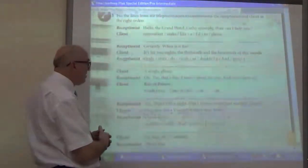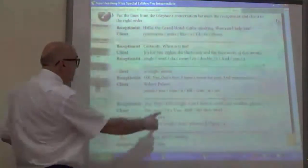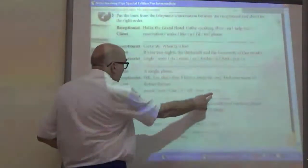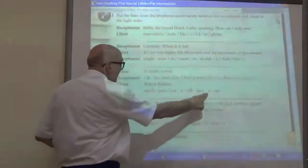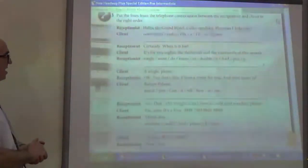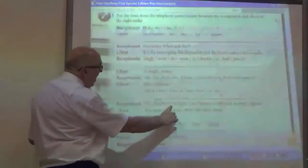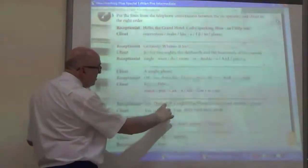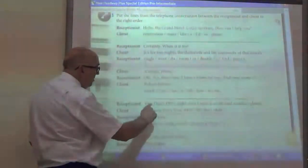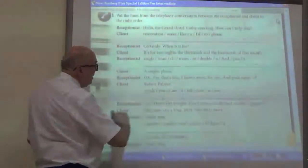And then he says, well, what does he say, Mr. Gregory? He says, can you tell me how much it is? Very good. And the receptionist says, yes, that's £95 a night. Notice this, £95. We say the pound sign after the word. Yes, that's £95 a night. Can I have a credit card number, please?